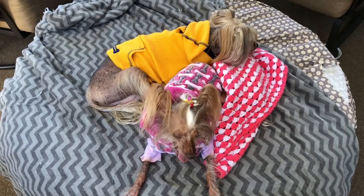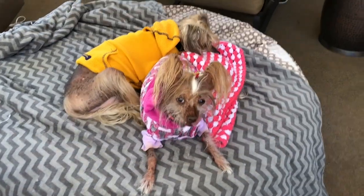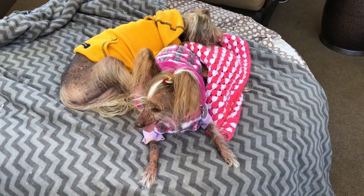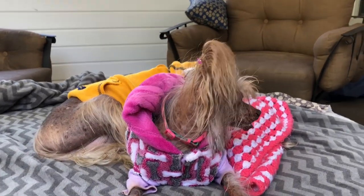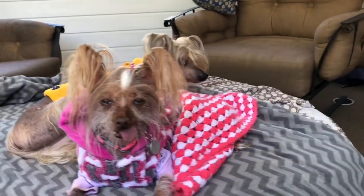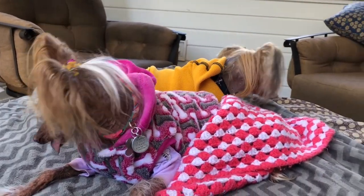So my little puppies are sitting on their heated blanket outside because they think it's cold. It is a little chilly, but it's not as cold as Bella thinks it is. So Oscar's back there, if you can see his face somewhere. There's my boy.